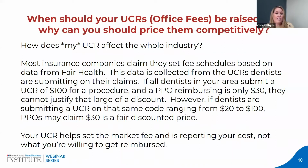However, if some dentists are saying my cost is $20, all the way up to $100, they may be able to claim that $30 is a fair reimbursement because they're looking at when you're submitting your UCR, you're saying, this is my cost of doing business. And so if you're submitting a low fee or the PPO fee schedule fee, then all that's doing is allowing them to justify keeping their rates lower.